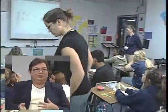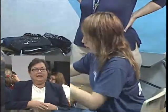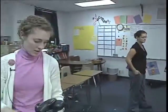They were eager to go into one another's classrooms and observe to see how teachers are using these strategies with students. And so together they will be able to implement a set of strategies.